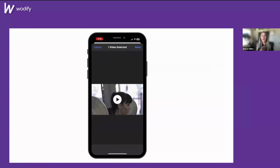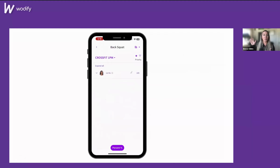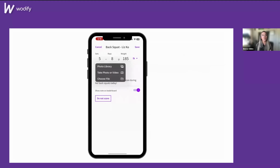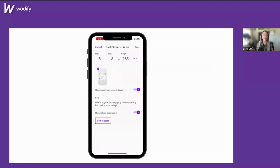So this right here is showing how somebody's actually going to log results. We know that people in the fitness industry are passionate about their fitness journey and really proud of their achievements. So we need to make sure that we are tracking their journey as well as their progress.